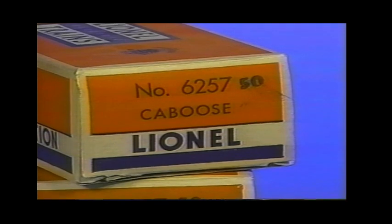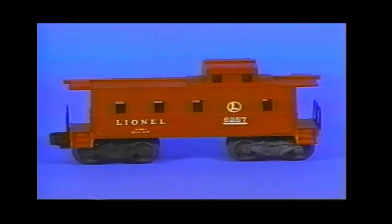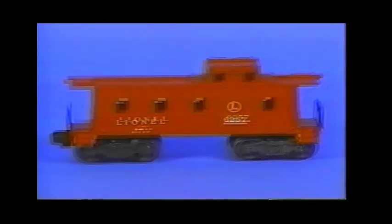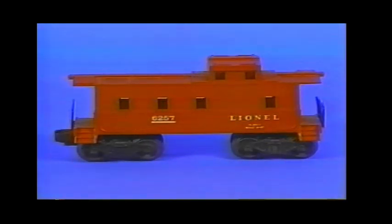Lionel even rubber stamped a 50 suffix on some leftover 6257 boxes, as well as some 1956 generic boxes that had a 12-11 inner flap number. To make matters worse, Lionel removed the circle L above the 6257 and then completely switched the lettering around. Either way, the caboose was still a 6257-50, box only.